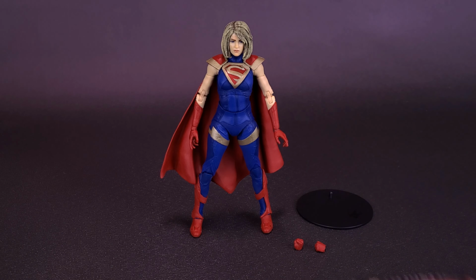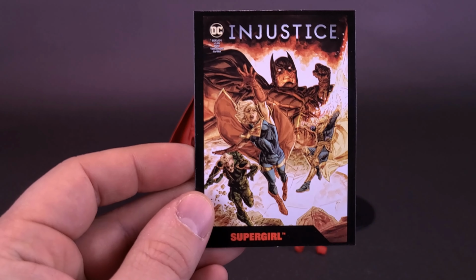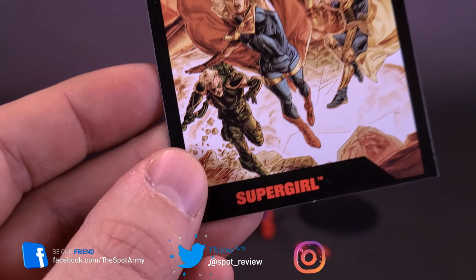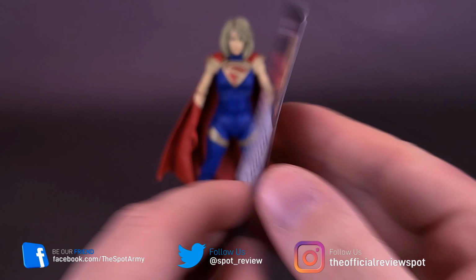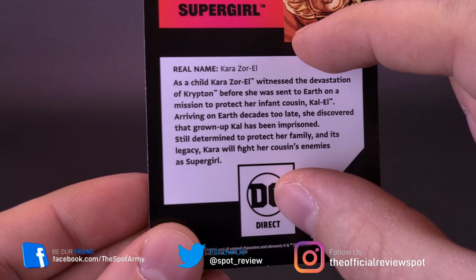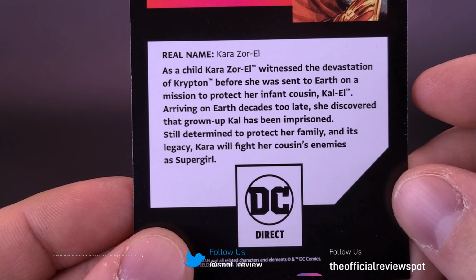The figure, like already mentioned, comes included with the same trading card. It's not really 100% the same. What's different, though, is that printed down below is Supergirl. All the other ones would have had their own unique names. And then on the back, not only is there a different portrait in the top corner and a different name, but you've also got a different paragraph you can read for yourself.